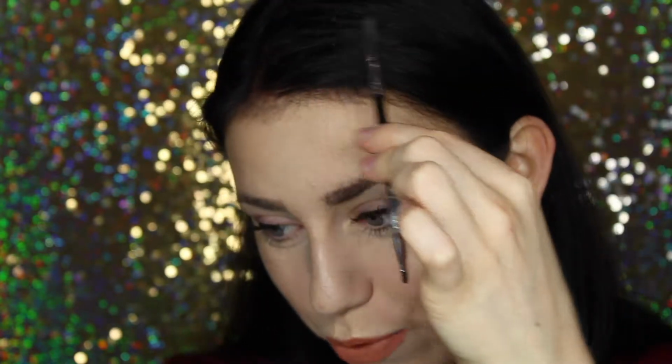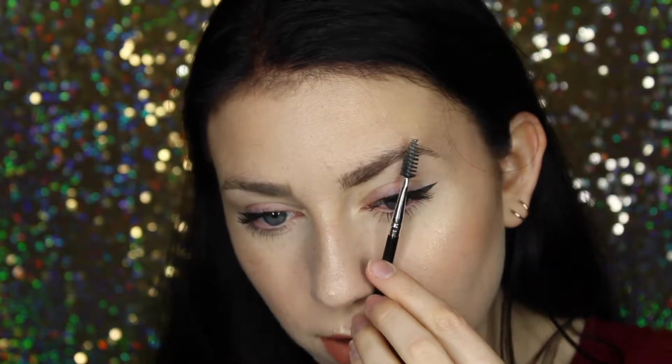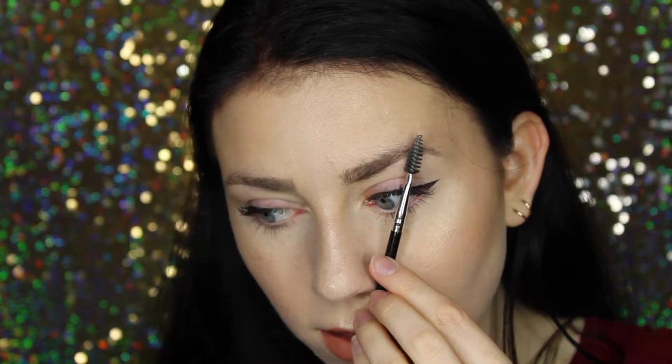Next thing I like to do is draw another, whoa, just combing my hair with my spoolie. So I like to take another line from where my arch is. You can tell where your arch is if you put a brush on the side of your nose onto your eye. That's where your arch is. So mine's pretty much where it looks like it would be. That's how most people's are, honestly. So I just like to arch my brow and then draw a line from my arch to my tail. So it gives your eyebrow a nice shape.